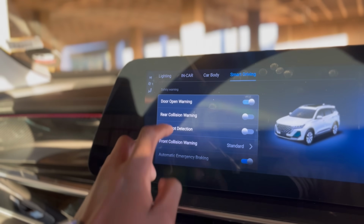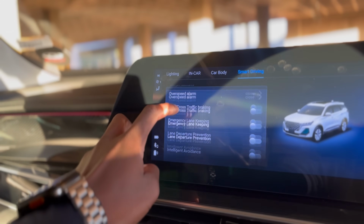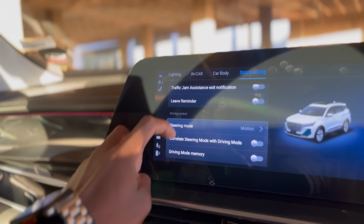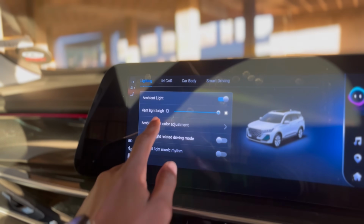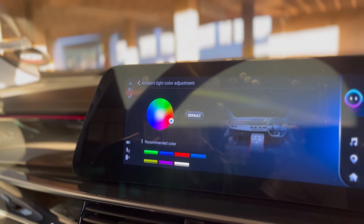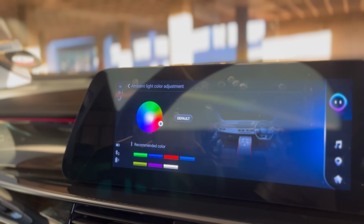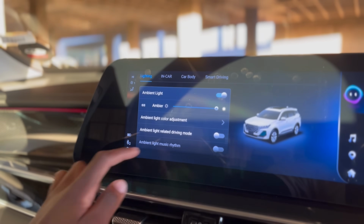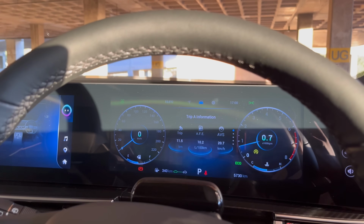So things like your interior features, like your ambient lighting, your headlamps up and down, and then your smart driving, like your adaptive cruise control, your lane keep assist, those type of things are found in vehicle settings. So I like that they've separated the two, because there's a lot of settings. It's a good feature.